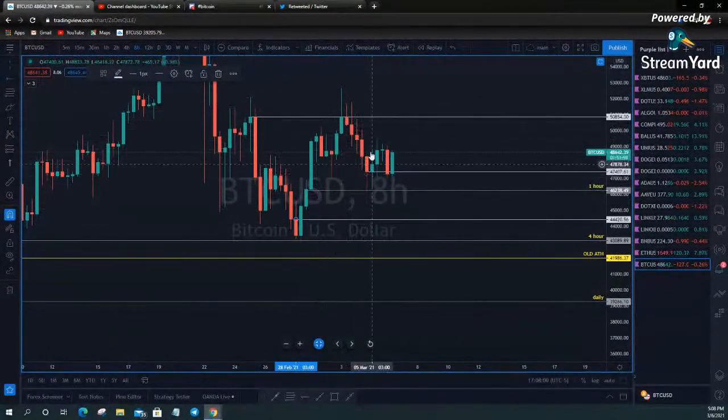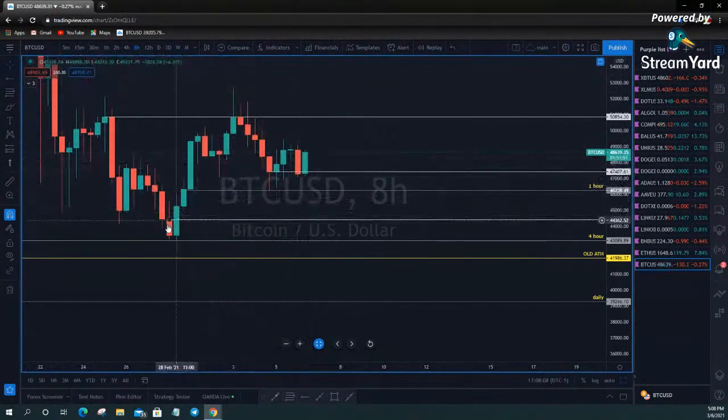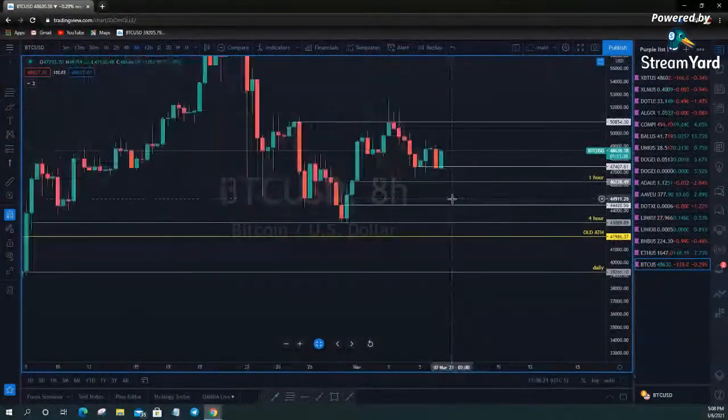You've come lower. Let me get rid of that. So I'm not going to be bothered. Apologies. So this is your 8-hour market structure level at 44,420.56. All right. So a push down into that area and a hold is good. It'd be a good spot to look for entries if you're looking to add to your long positions.